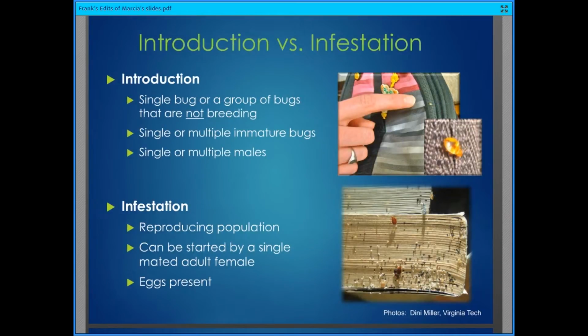There is a clear distinction between introduction versus infestation. It's important that you recognize the differences between these, especially this will help you to plan your next steps. An introduction is when a single or multiple bed bugs, such as males, nymphs, or non-pregnant females, hitchhike into your school. An infestation is a reproducing population, as is shown in the photo on your screen of bed bugs, eggs, and debris harboring on a ream of paper hidden in the back of a closet.